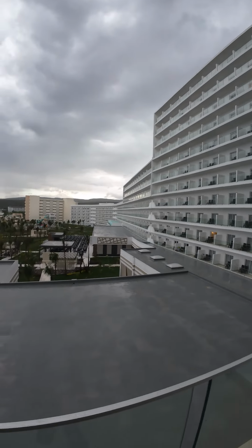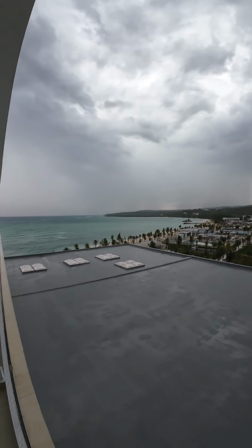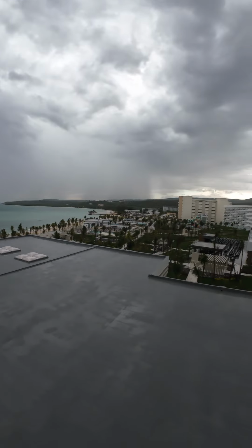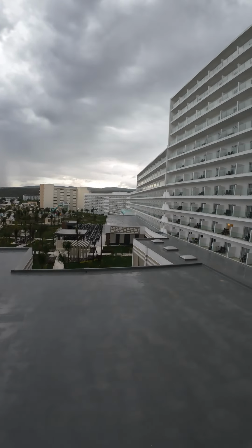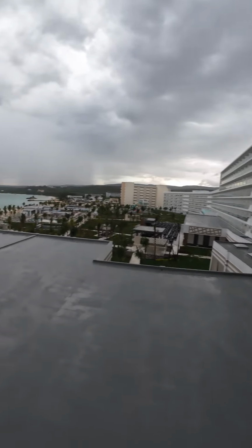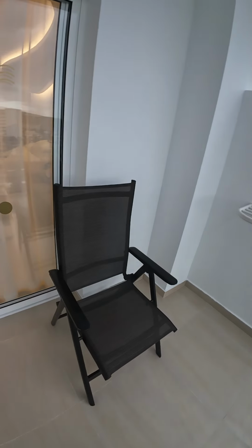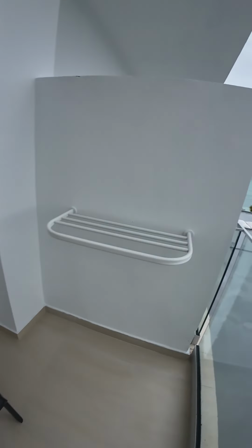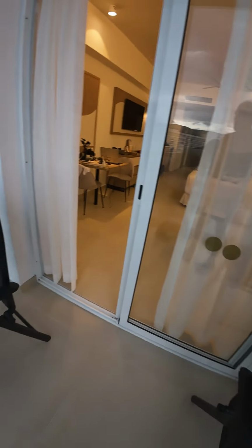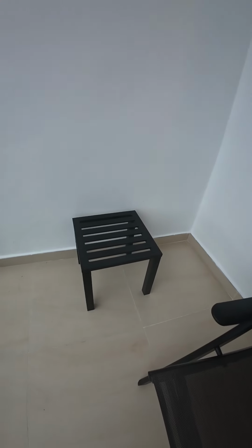This is the view, and this is from the 4th floor. They say this is a partial view, but we don't see anything partial about this because you're seeing all of the sea and a good portion of the hotel. And as you can see, the balcony, standard balcony, there's a chair there. There's a little area for you to put your clothes to dry. There's also another chair and a stand.